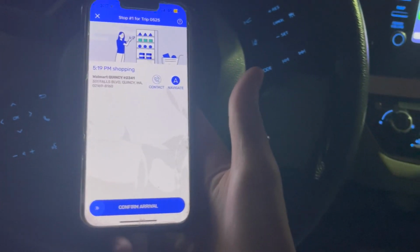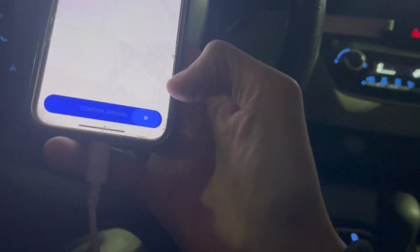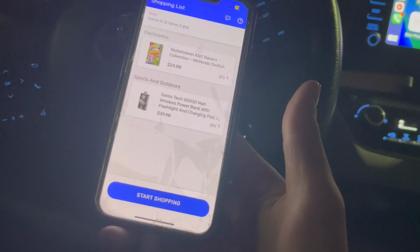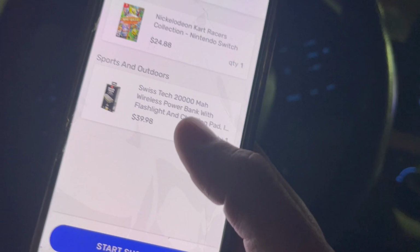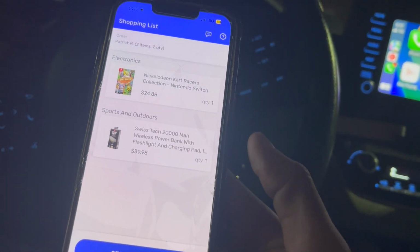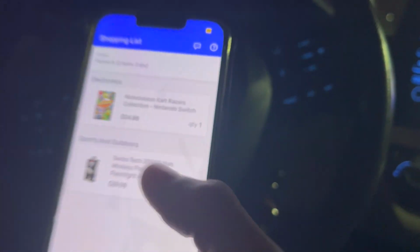Start trip. I kind of goofed up. I don't even know what these items are. I should have checked. Oh, what the heck? Mario Kart, and then we got a power bank. At least it's in the same area. Hopefully we don't have to get escorted with this one. Let's go do it.